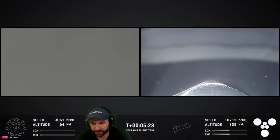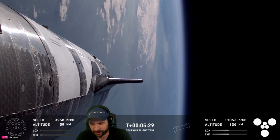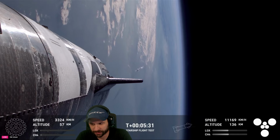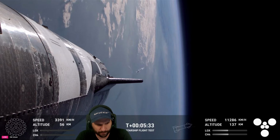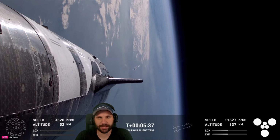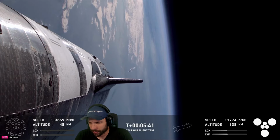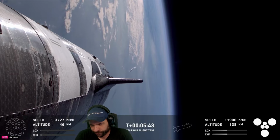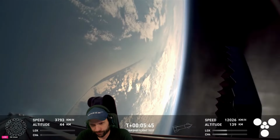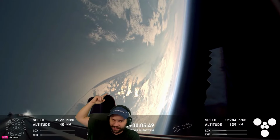Now, we said before that it was not guaranteed that we would be able to make a tower catch today. So while we were hoping for it, like we said, it was pretty epic on attempt one. But the safety of the teams and the public and the pad itself are paramount. So we are accepting no compromises in any of those areas. Exactly. And we're still going to get a lot of flight data with booster even, but especially with ship.